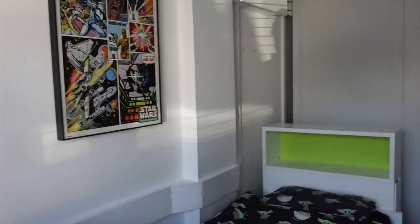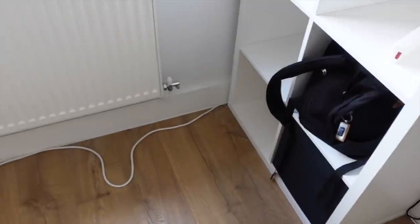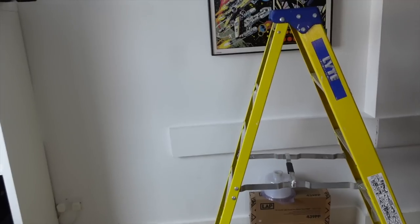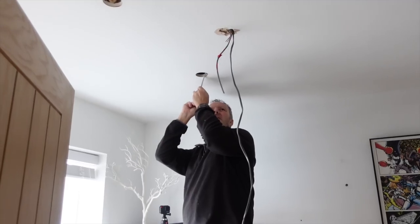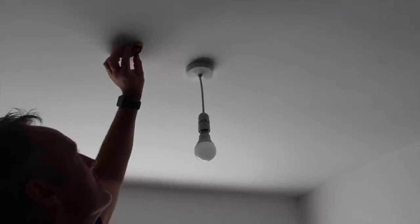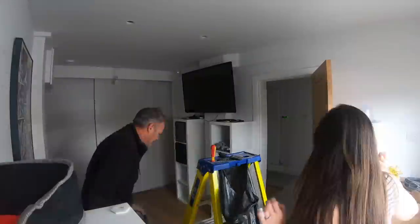So this is the room as it was after all his things were taken out and moved to uni. We have emptied out the room this morning and my husband is at the moment sorting out the lights. He marked out the lights a few days ago where he wants to put them and now he is doing some sort of drilling and moving wires to get to the holes and all that kind of thing. So, should we see what he's up to?